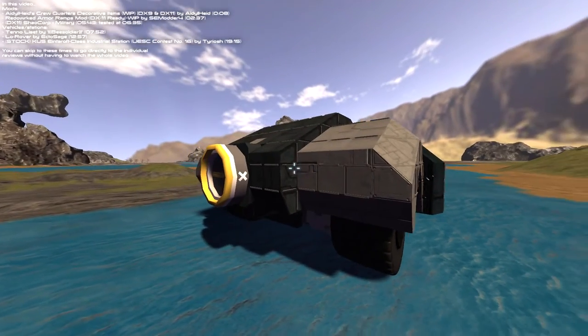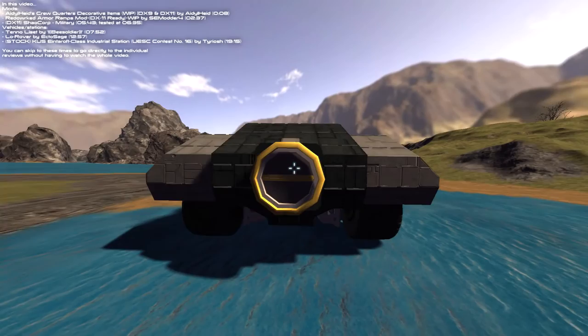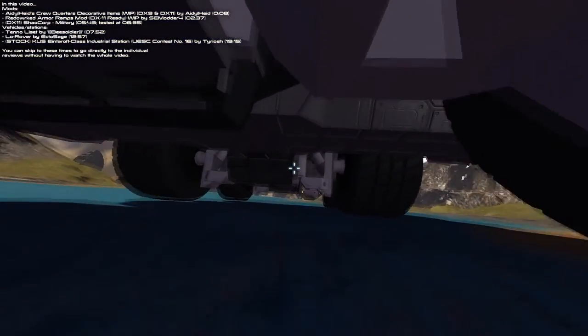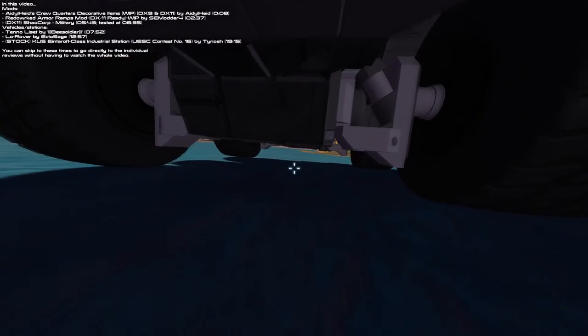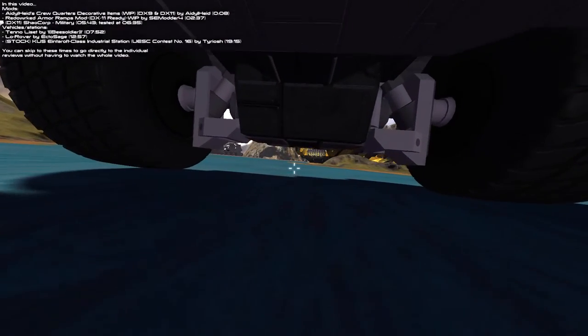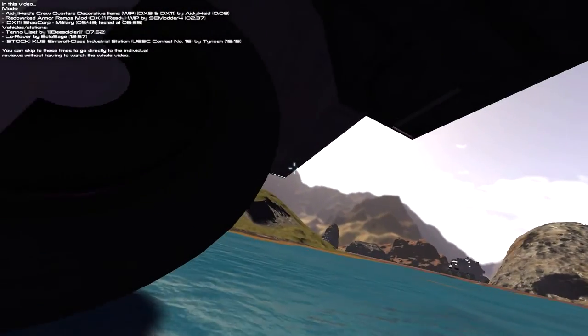And yeah, he had three different versions in that video. He had this one, which doesn't have gyroscopes or thrusters, and he had one with thrusters, and then he had one sort of stripped down. This is sort of the underside of it here. I'm not sure exactly how to describe it.